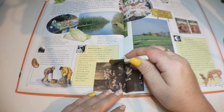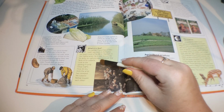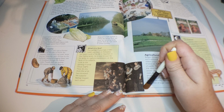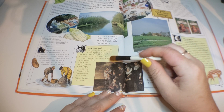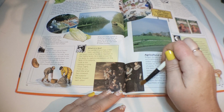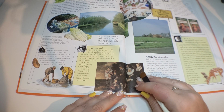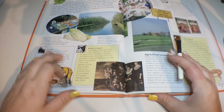What's in a face? The painter Frans Hals was born in Antwerp but spent most of his life in Haarlem in the Netherlands. He's best known for his ability to capture expressions on the faces of his subjects. Look at the painting A Family Group. How do you think the artist has conveyed the subject's feelings toward each other? That's a good facial expression, I suppose.